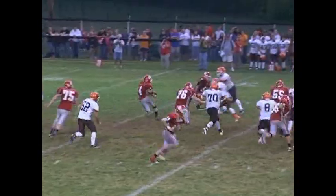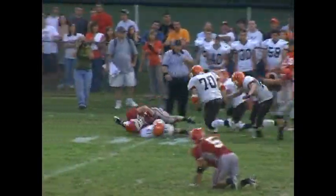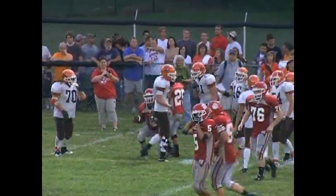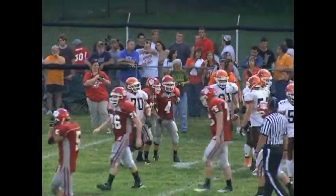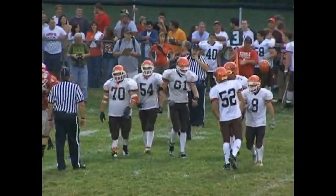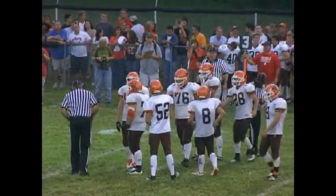Jewell out of the shotgun. He hands it off to Stanley around the left side, being pursued by the Buckeyes, and he's going to go down for a loss. Great pursuit by the Buckeyes. Kyle Moore brings him down. I tell you, Kyle's doing a great job at stretching that line out and not allowing anybody to turn the corner on that far side. Kyle Moore made first contact for the Buckeyes.